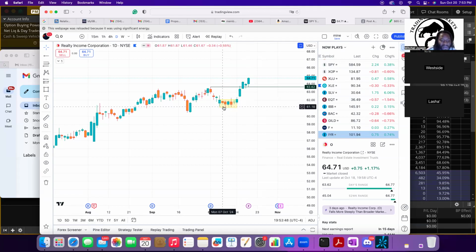So this is why I like to look for this, because if you look at the market, it always contracts, then it expands, then it contracts, then it expands. But as option traders, we want to get in during the contraction right before the expansion. So now you know more what to look for in the charts.